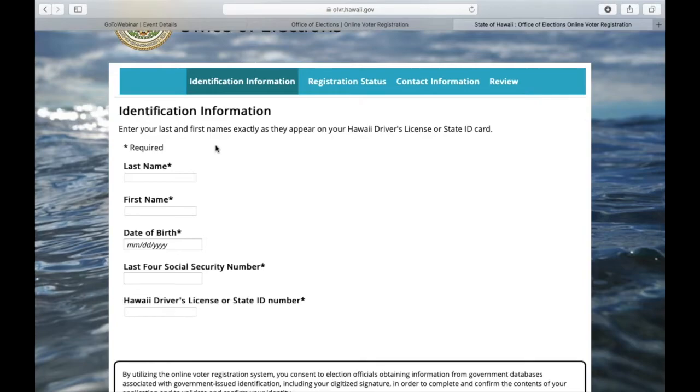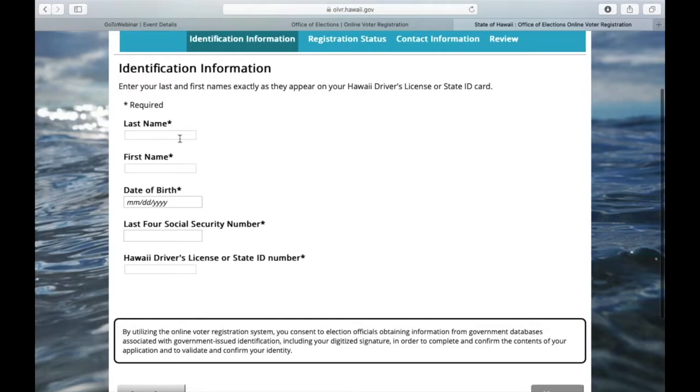On the first page, you'll enter some identification information. I won't be filling this out with my real information because I'm already registered in another state. Fill out your last name, first name, and your date of birth. Then, the last 4 digits of your Social Security number. The last field needs your ID number from either your driver's license or your Hawaii State ID.